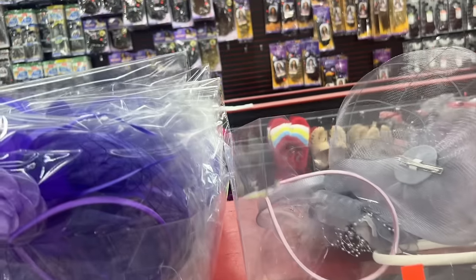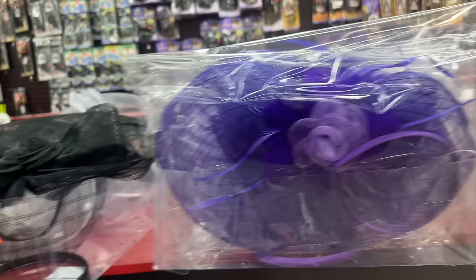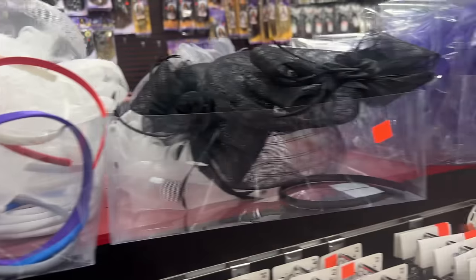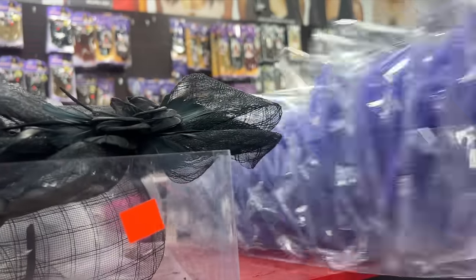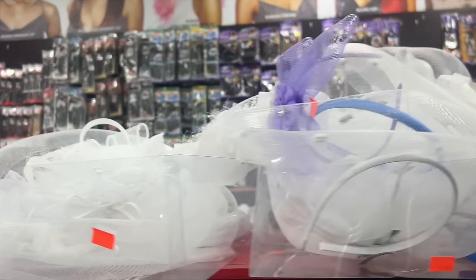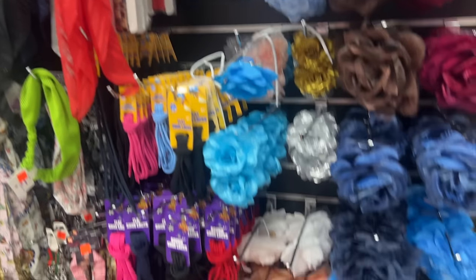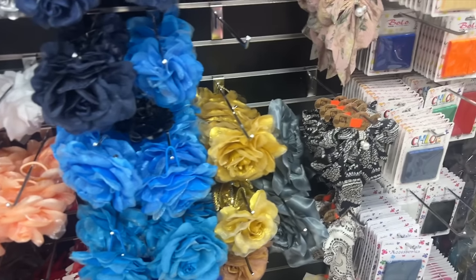Child, I done left the camera at home, and they done moved what I'm looking for. Oh, they're on the other side. Oop, green, baby, it's the season, so they barely got some. Oh man, I was looking for pink. Any other time I would get purple. But the party I'm going to is pink. I was thinking maybe I could get pink bows and make my own. Y'all love pink.